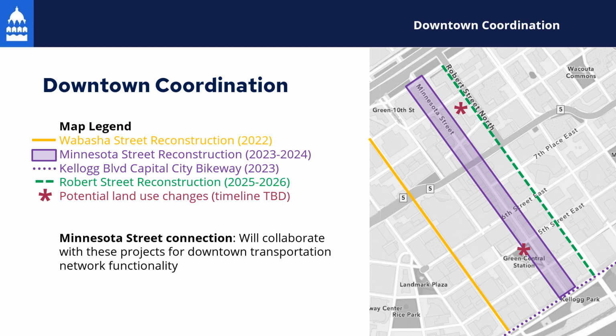One final condition I wanted to share with you is the fact that Minnesota Street is not being reconstructed in a silo. Over the next few years, several other nearby corridors are also being improved, and this presents a great opportunity for collaboration and improved network functionality. There are 6 projects that we will be in contact with to make sure we are not missing any opportunities.